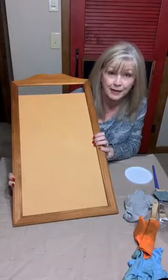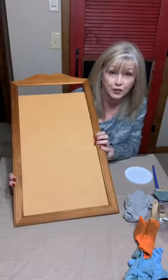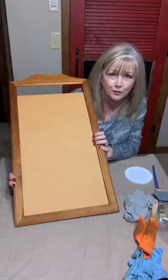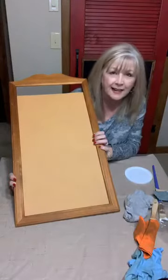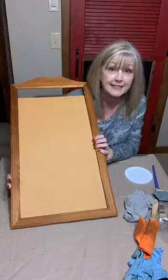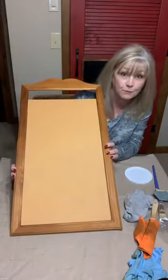Steven and I first got married back in '91, and we actually had one very similar to this that we used for years. So late 80s, early 90s, maybe through the 90s, these were real popular. And I'm going to be honest, this one still has kind of that same look to it.